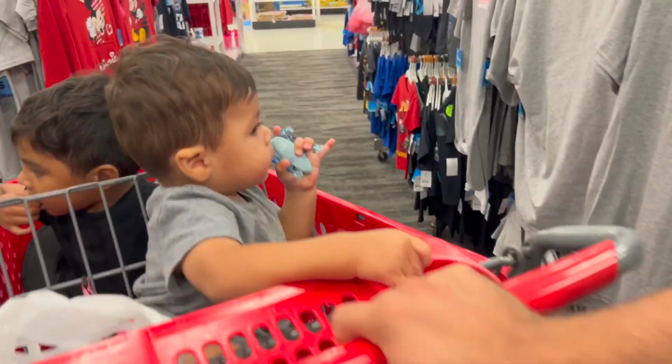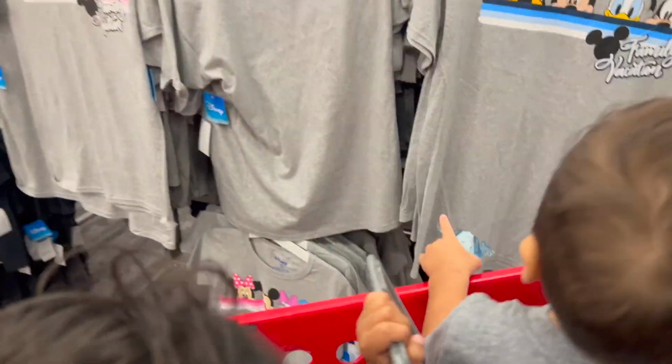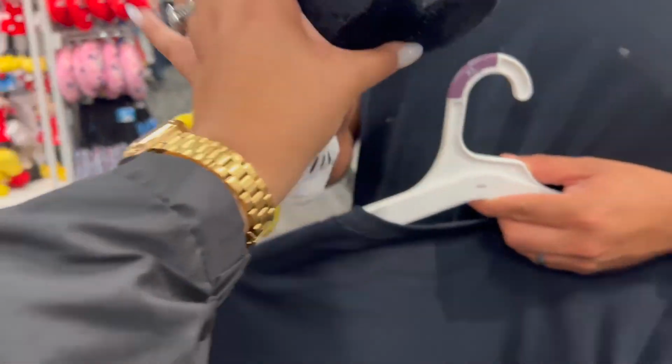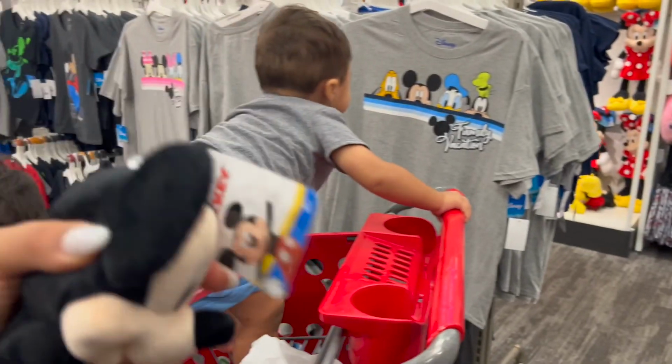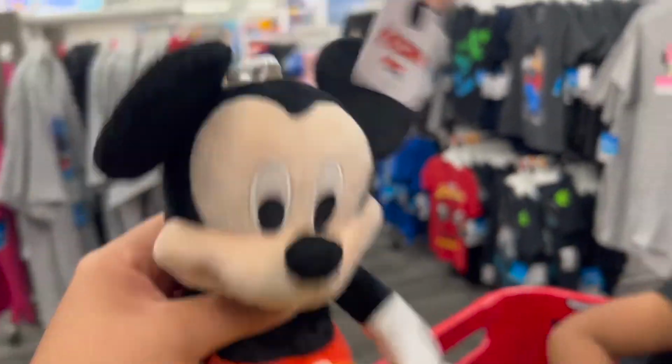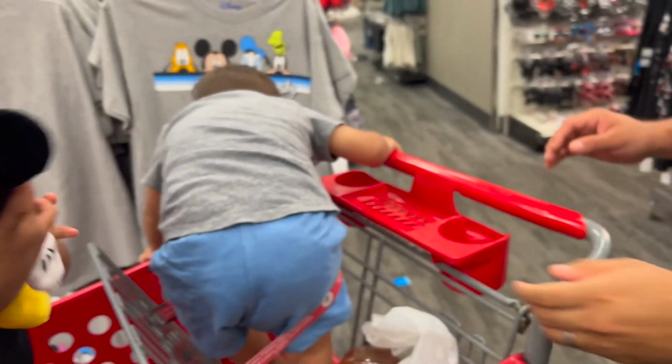Look, babe. Where's Mickey Mouse? Okay, this Mickey Mouse right here at Target is $9.99. Babe, look, baby. I was gonna buy this Mickey Mouse at this other store for $12. And my child is about to fall.